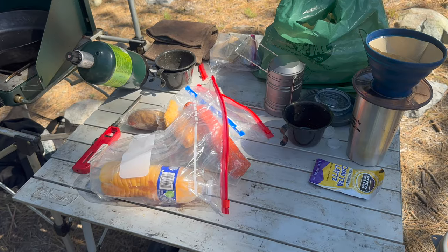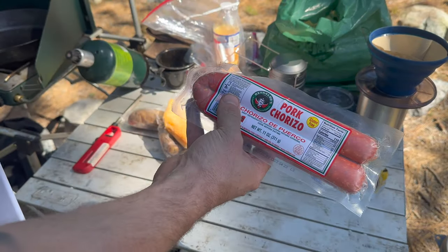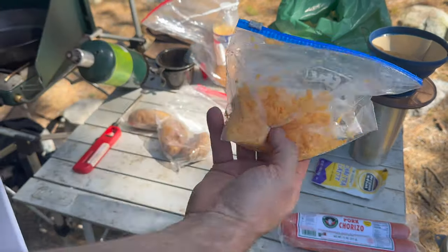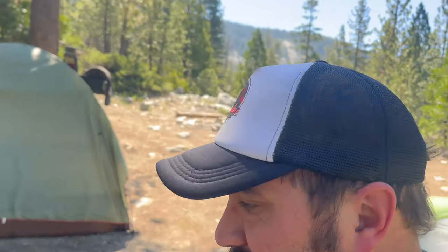So yeah, we're doing a chorizo baked potato scrambled egg hash. I literally just baked three cheap little baby potatoes two nights ago before we came out. Chorizo is like 2 or 3 bucks. A tiny little bit of shredded cheese from a cheese block in the fridge. And then a bunch of eggs cracked into a water bottle, and super easy breakfast. I'm sure it's gonna taste pretty good.